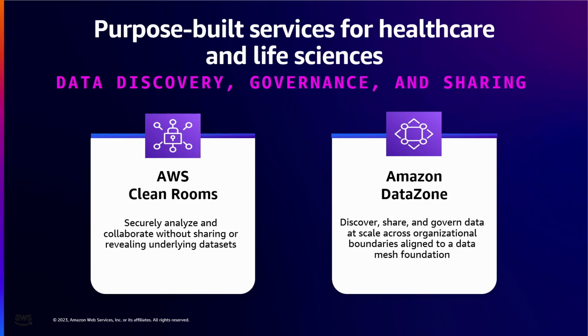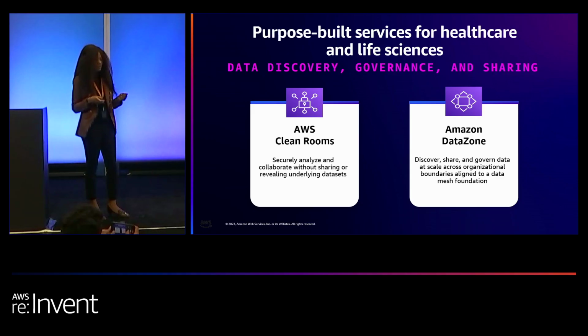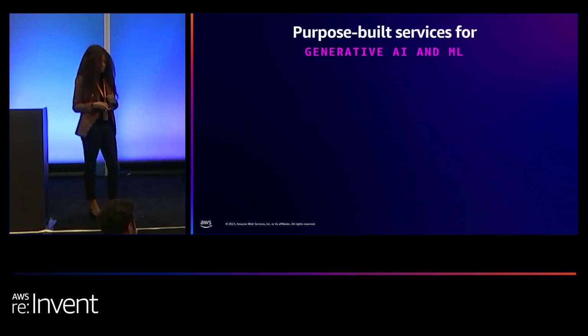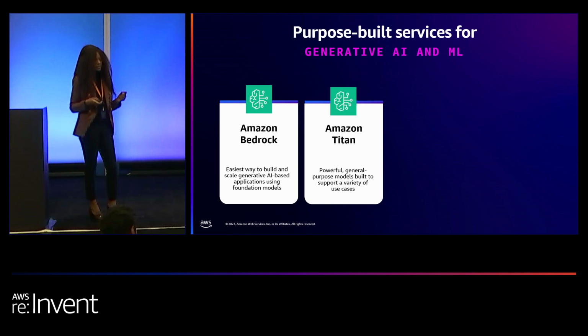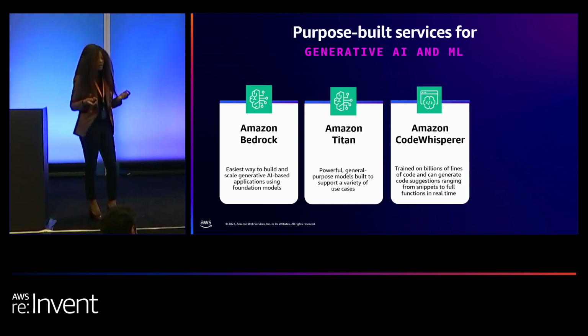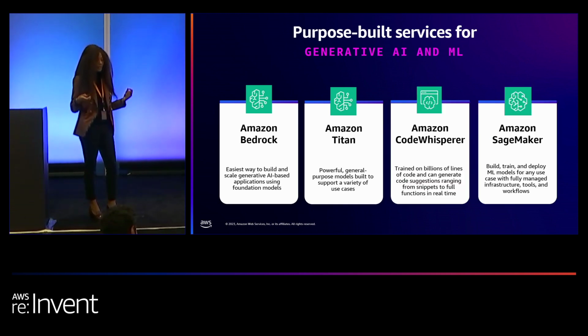So customers are leveraging Amazon Data Zone to build an enterprise data ecosystem, like a data mesh platform with federated governance, where multiple personas across domains like R&D and commercial can collaborate at the project level. Now, we have an entire suite of services also purpose-built for generative AI and ML.